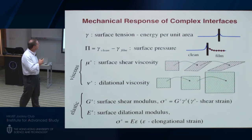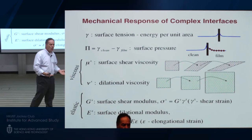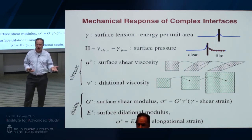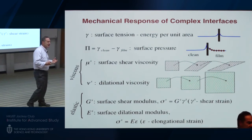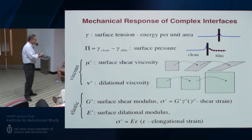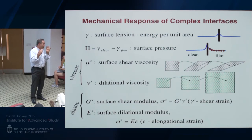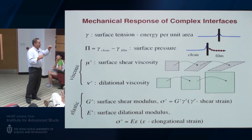Which brings us to the next part. We talked about the thermodynamics, we talked about the structure. What about the mechanical properties? So Professor Gal mentioned rheology. I'm a rheologist. I'm interested in how complicated soft materials respond to deformation and flow. Most rheologists study bulk materials. But what about the interface?